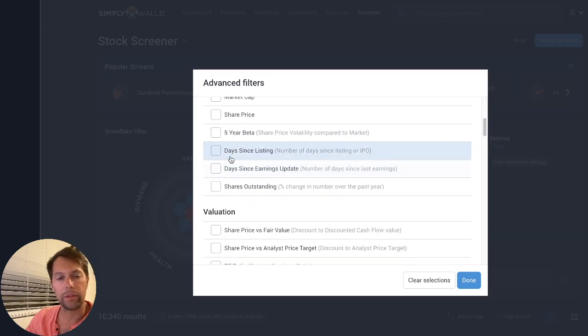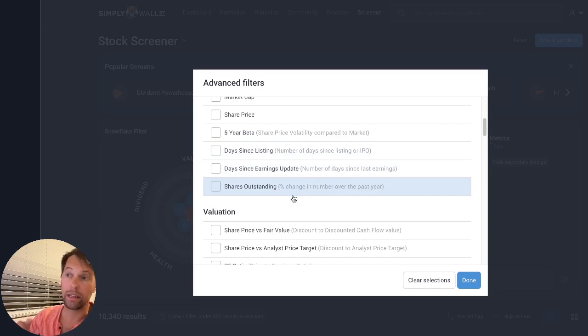We have some interesting ones here, which is days since listing and days since the last earnings update. That is really powerful because you can use that to see companies that have recently listed and companies that have recently announced earnings, and that's often a good way to detect companies where there's something new happening.